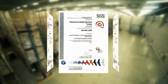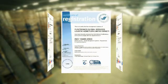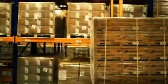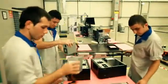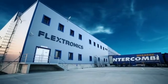FGSS Turkey has ISO 9001, ISO 14001, ISO 13485 quality certifications. Continuous improvement and lean principles have always been an important part of FGSS Turkey's culture since its conception. In addition to its productivity goals, FGSS Turkey is also aiming to be recognized as the leading company for environmental responsibility in the market.